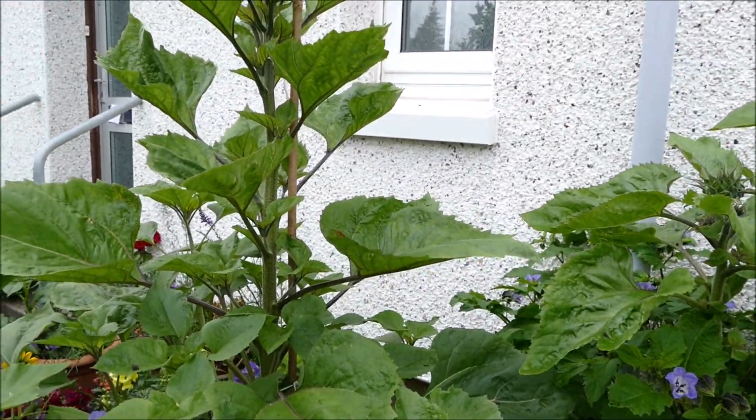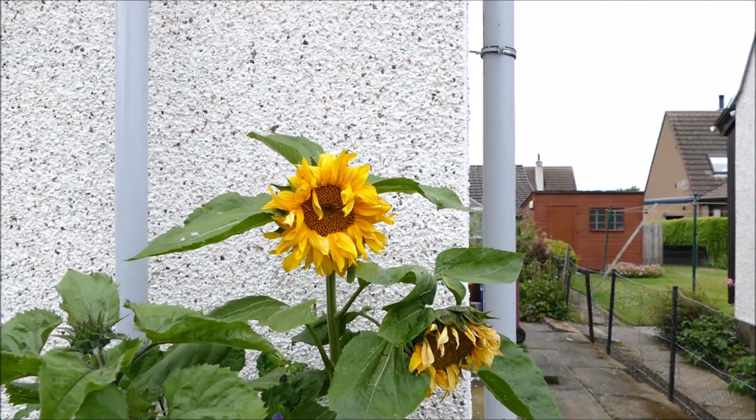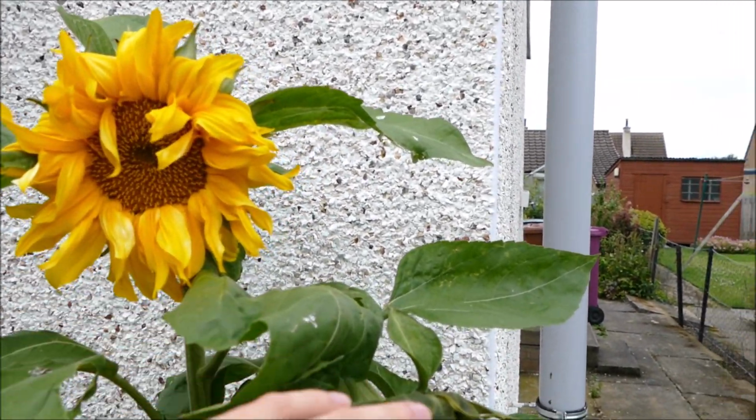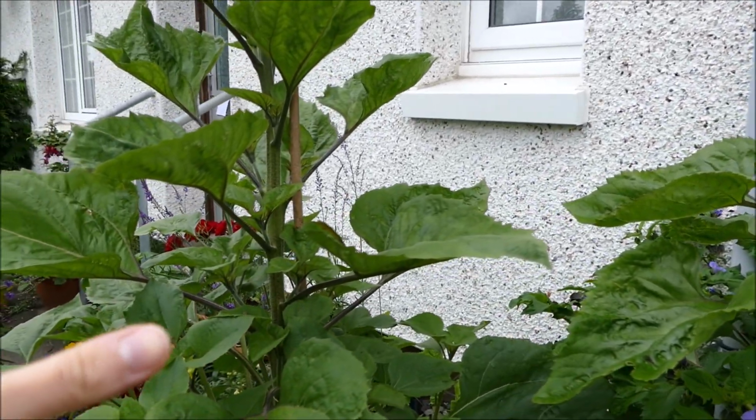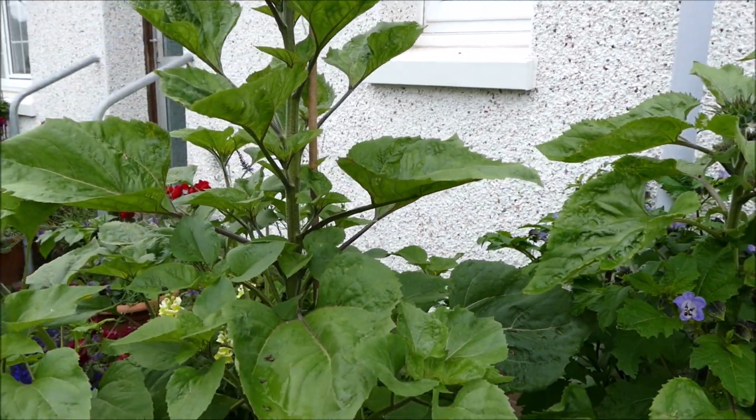The complete opposite of this kind of plant would be the Russian giants. They have one head, they don't side branch. Once their head's finished, the whole plant dies. So I'm quite looking forward to this one. It's going to grow for a long time. I'll just see how long I can keep it going.